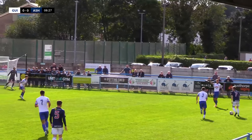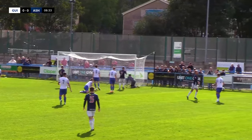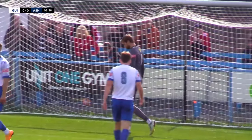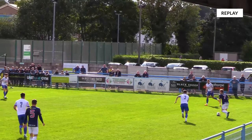That's a poor Reece Kendall clearance, picked up by Byrne. Into the centre, here's Lowe, cuts inside onto his right foot, still Lowe, right foot. Oh, it's a great save by Battersby. Looks to be flying into Battersby's left-hand side, and he gets down and palms it away behind the post, and out for a corner. Yeah, excellent stuff.